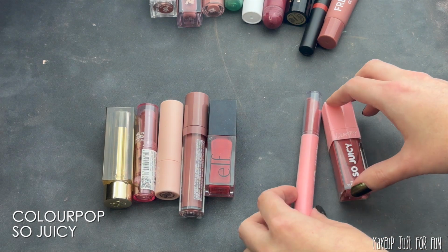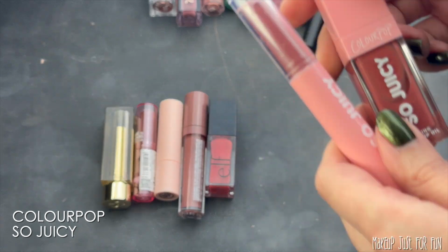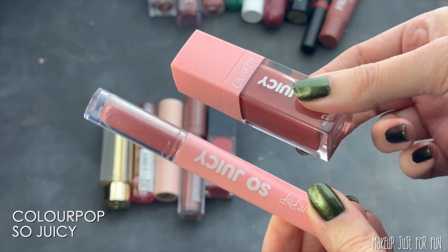For me, the obvious bottom choice are these ColourPop So Juicy products. These just didn't work well for me at all. I have both formula and packaging complaints with both of these items.